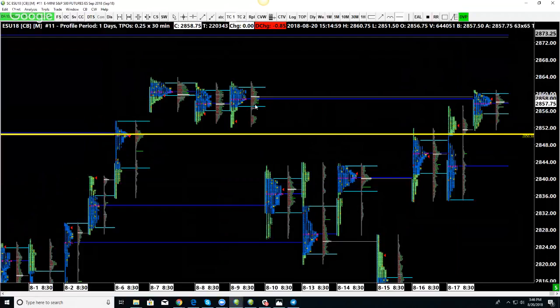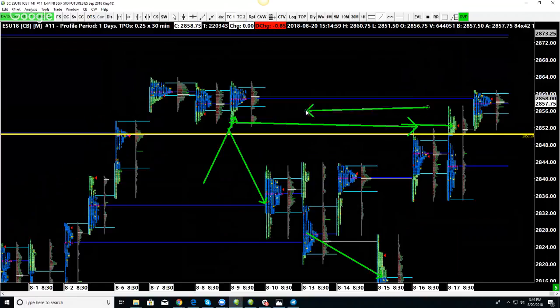What you'll see from that area is, number one, this was the scene of the crime. We gapped down away from it and then started to move all the way down towards 2,800 from this point. That goes back to the 9th of August, right? Secondly, we closed right underneath there on Friday, and we actually traded all the way through and back up into that value area low that had been untested, right?